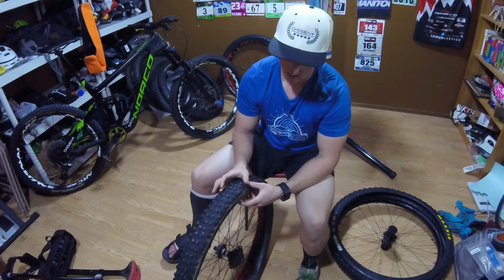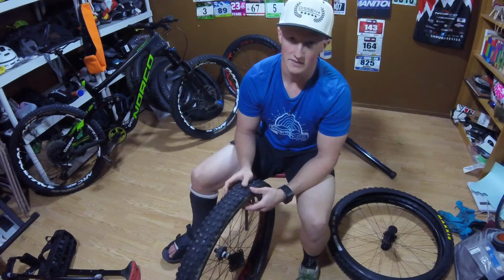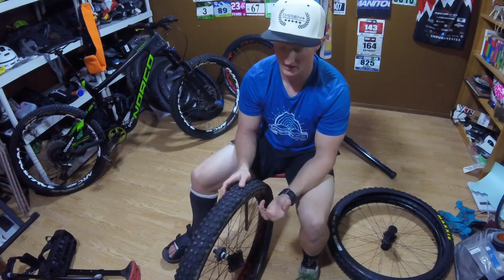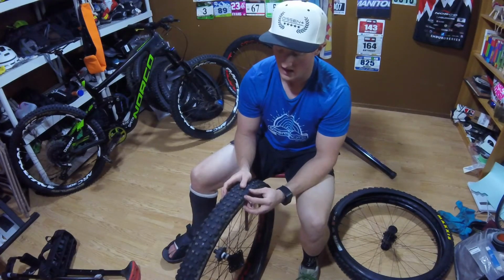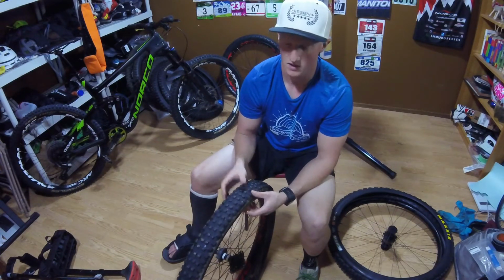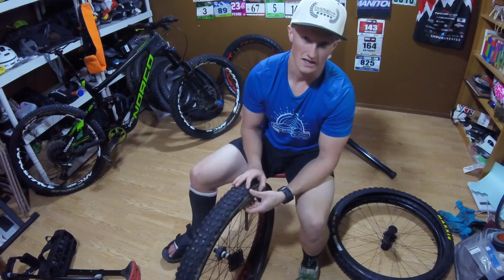I don't run it on my trail bike, but I run Super Gravity tires on my trail bike. I don't really have the oops moments on my trail bike that I do on a race course when you're trying out new lines and that sort of thing. You don't get the puncture protection with the HuckNorris, as far as tire casing goes.